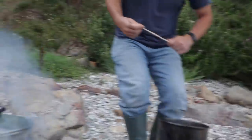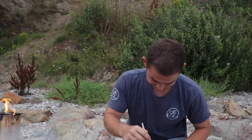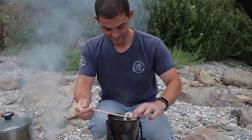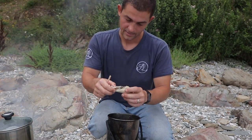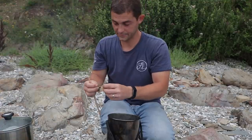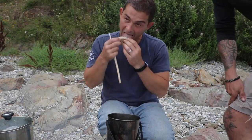I used all of my bushcrafting skills to whittle myself a stick. He's learning. I learned from the best, mate. You'll see with these, this area here, the dark part, that's a stomach full of sand and bits that it's been eating. You're not after eating that. No. Get rid of it. Put that in there for stock.